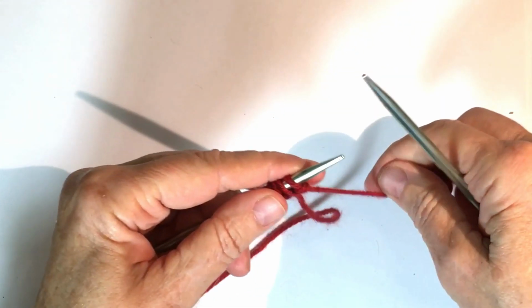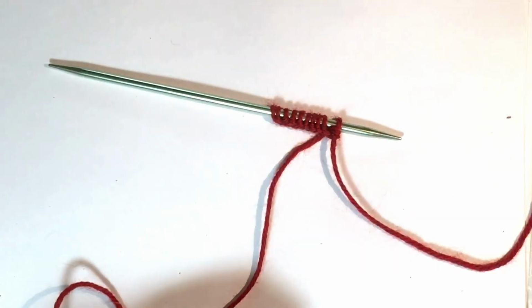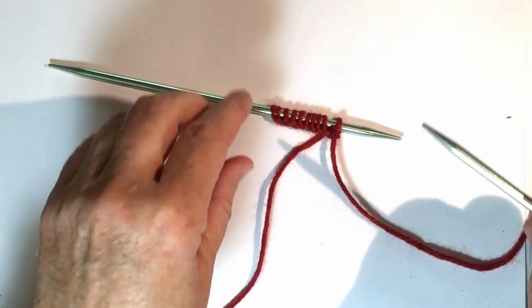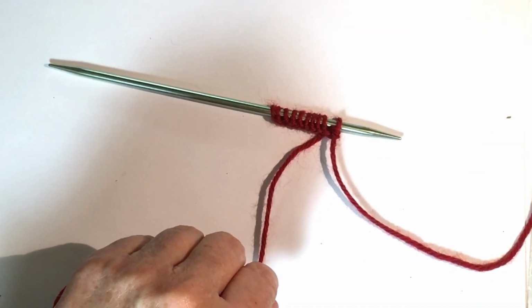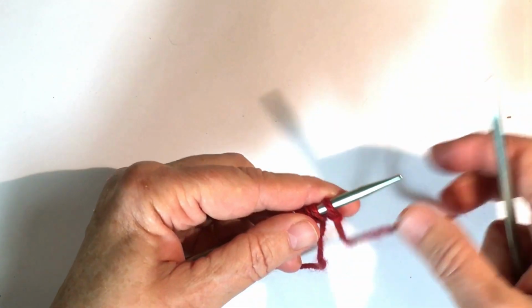Now to knit, the knit stitch and the purl stitch are very similar. It's really the same stitch. Actually, the purl stitch is the knit stitch backwards, but you don't want to wrap your head around that. But let me show you what you do.